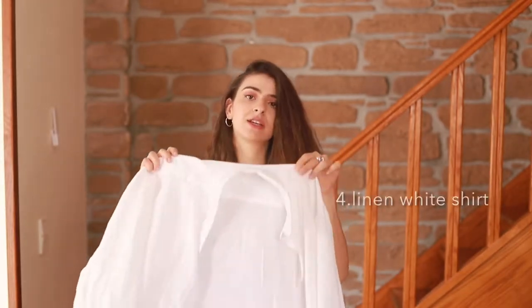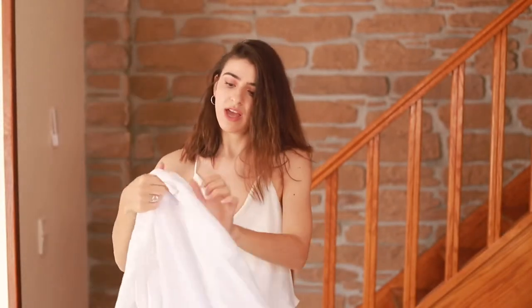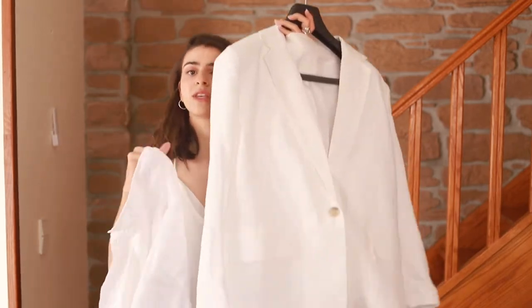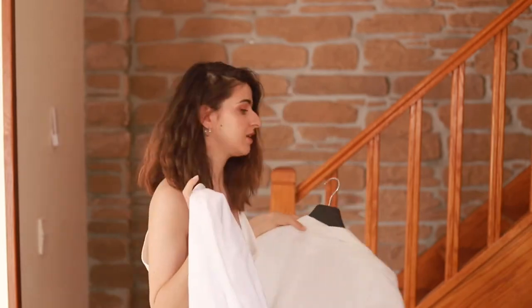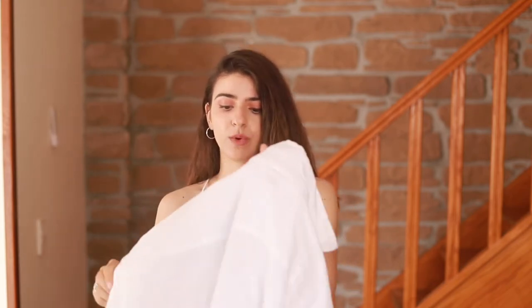Next one is a linen shirt. Really long one, for me it's a long one. I took size M. Also for the blazer, I took size M, okay? I don't know if you can see it. Linen shirt, yeah, here is better. It's 100% linen. What I love about H&M is that they create the conscious collection. So it's a 100% linen shirt that you can wear all day at the beach, when you go to the beach and you wear your beautiful bikini.